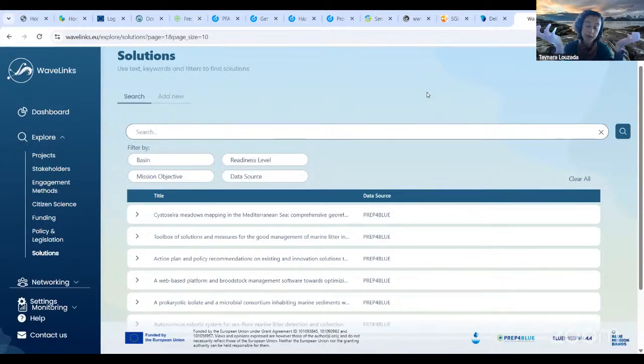So the last thing, I would like to invite all of you to explore the catalog of solutions on the Wavelinks platform, whether you are looking for innovative ideas to address specific challenges, or you have innovative solutions to share. This is a place for you. Thank you. I am going to pass the word to Dusan again, and that's it. Thanks so much.